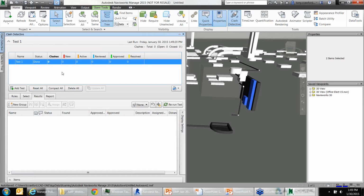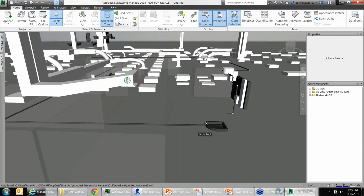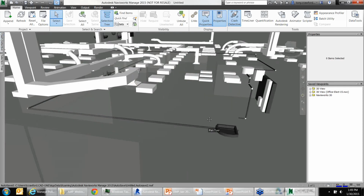Alrighty. Well, I think there should be a clash in here. Well, let me see what I can do. Or maybe there's not a clash now, and then the architect or the MEP or the mechanical or the electrical sends me a new file. Alright, so I'll demonstrate a couple of different things here.